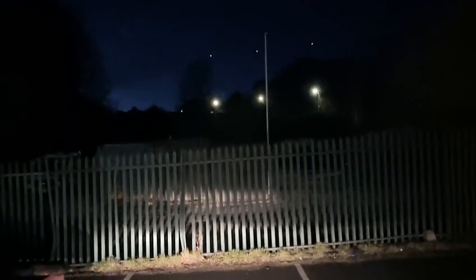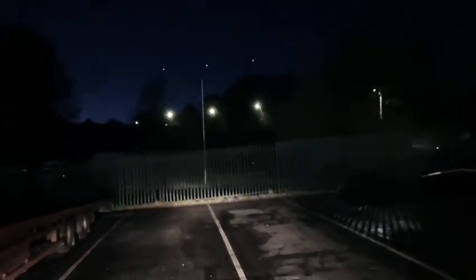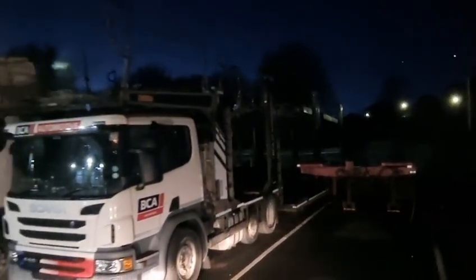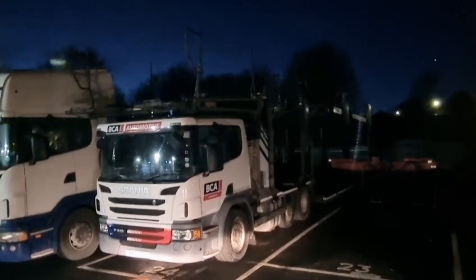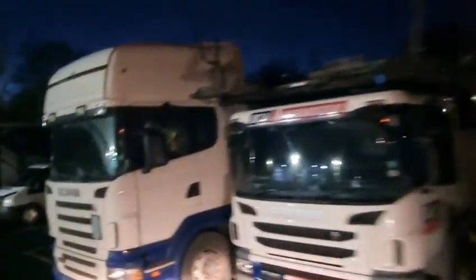Plan, put it over the pit, because it's a bit freezing out here. I don't blame them, I wouldn't want to work under a trailer out here. So I'm going to put it over the pit. In the garage, here we go. Oh, it's freezing out there.